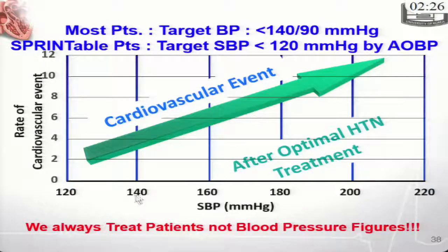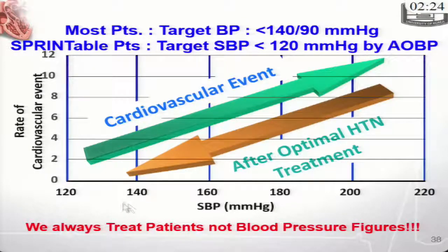Finally, I would like to tell you: we always treat the patient, not the blood pressure figure or value.